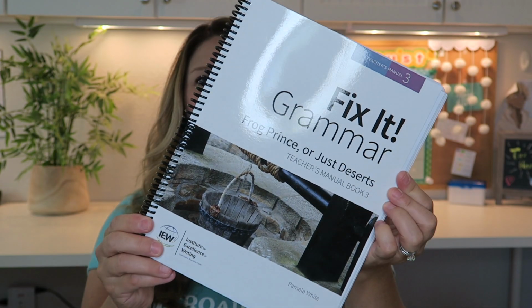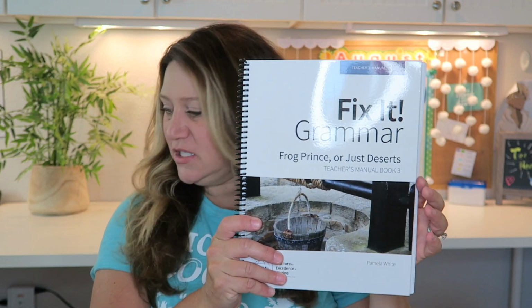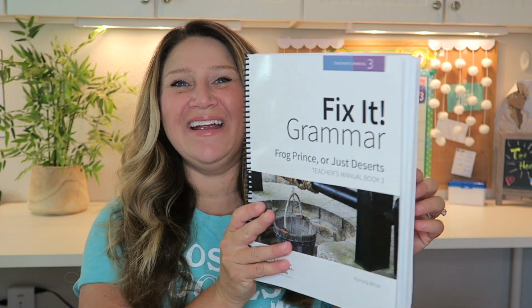For English this year, she is going to be doing Fix-It Grammar. Again, we started using this program a couple years ago, and I really love it. This year, she's going to be doing book 3, and it's Frog Prince or Just Desserts. This is actually my teacher's manual. I think her book is somewhere in this pile of curriculum I have right here.